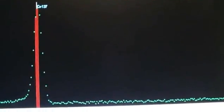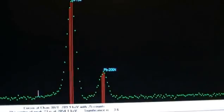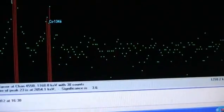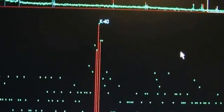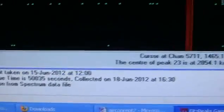Very clever stuff, really. Although it does cost a bit of money, because I haven't got a machine like this. Cesium-134. And of course there are various other substances there, including natural substances. So we will have potassium-40 at 1460. Let's see if we can find that for you. There it is, potassium-40. So we know it's potassium-40 because we know where the peak is. It's at 1460.